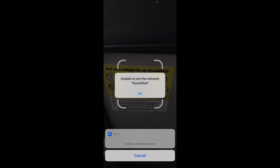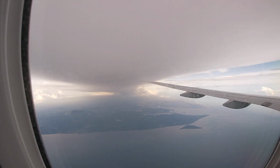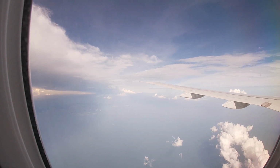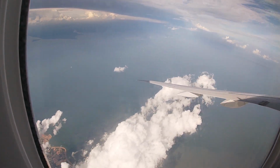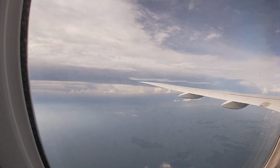In the after takeoff announcement, we were told that we could use Scoot Hub to track our flight, but as you can see, it wasn't working. Soon we were passing the port of Tanjung Pelepas in Malaysia, Tuas, Singapore, and then over Batam, Indonesia, before heading north again, before turning back for landing at Changi's runway 20 right.